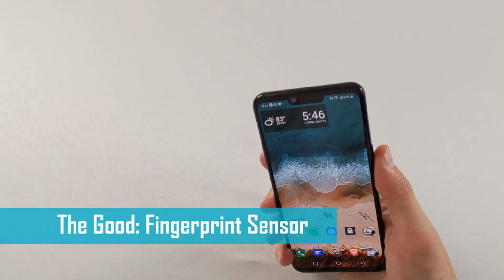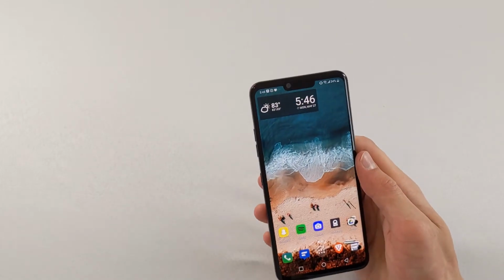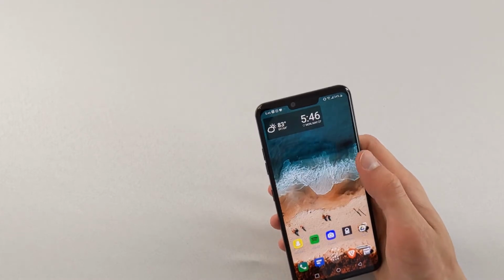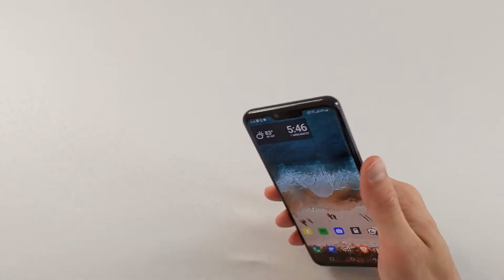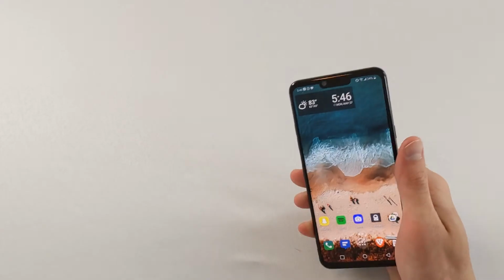Next up, the fingerprint sensor. This one's kind of tough to show you guys because the fingerprint sensor is there on the back, so flipping my phone over is just not a reliable way to show you guys this, but it's LG. Fingerprint sensor is accurate, it's fast, it's reliable. Not much else to say there. Typical LG quality in the fingerprint sensor department.